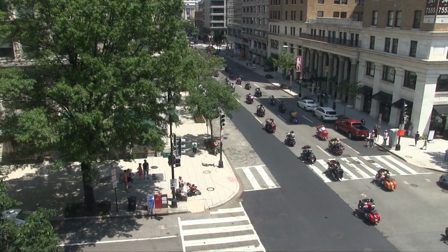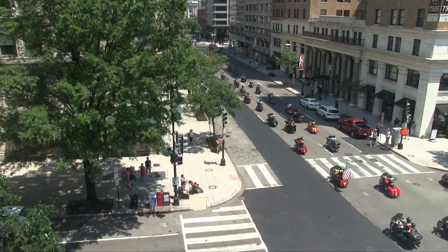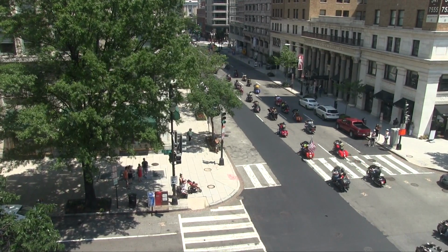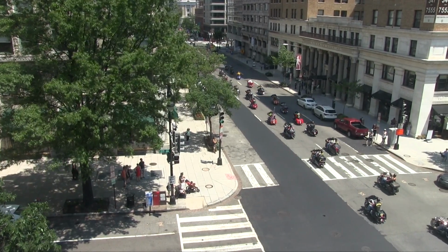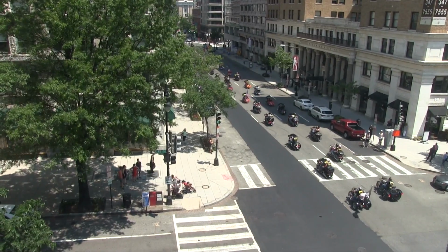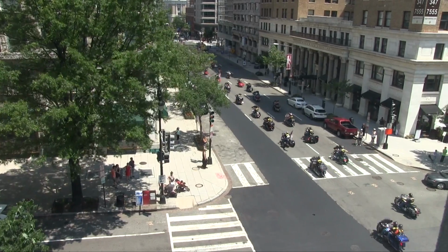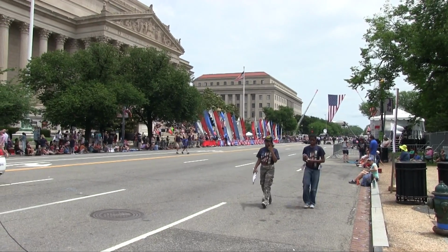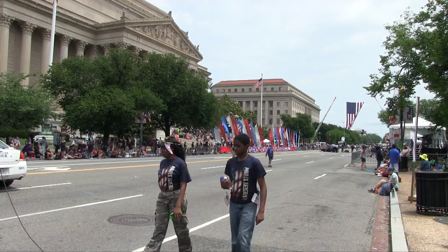A feature of Memorial Day is Rolling Thunder, where over 300,000 Harley-Davidsons tour around Washington. This was a small group of them the day before, passing our hotel. And on the day itself, the road closures are being put in place for the various parades.